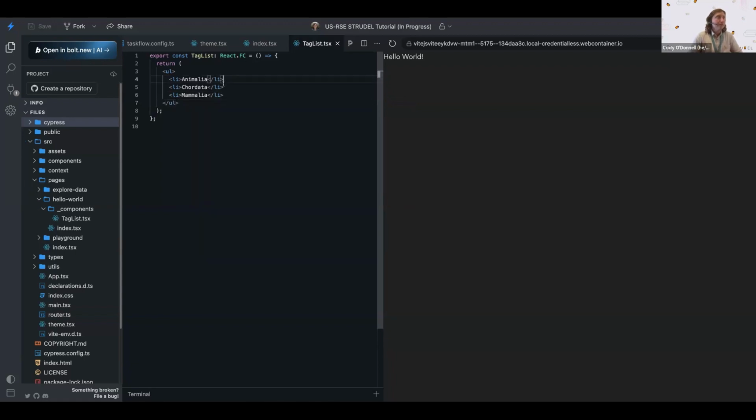And then I'll save that. And so this is looking good. We have a new component which will render a list of 3 items, and it should say Animalia, Chordata, and Mammalia. However, right now, we're not actually using the component anywhere.